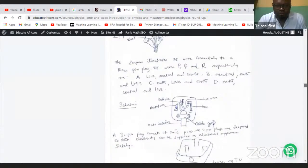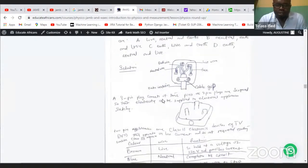Okay. So moving forward, a 3-pin plug connects 3 pins. The 3-pin plugs are designed so that electricity can be supplied to electrical appliances safely. This is just the normal plug that you have. If you have your plug, you want to plug it to the mains. They normally have 3 pins like this. It's most likely that one is the live, the middle here is the earth, this one is the neutral. So this is the normal plug you have for your laptop or for any of your appliances. So if you open it up, the one that's very close to the fuse is always the live wire. The one at the middle is the earth, and the other one is the neutral.